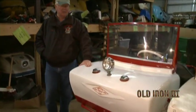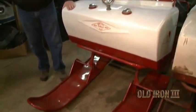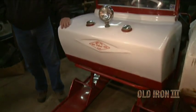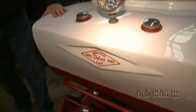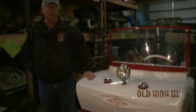This is one of my favorite machines to ride. This is a 1966 Articat Model 460D. You can see the size of it. It weighs about 700 pounds. But my wife and I can ride on this one together, and we do that a lot. We like to ride this one on the trails.